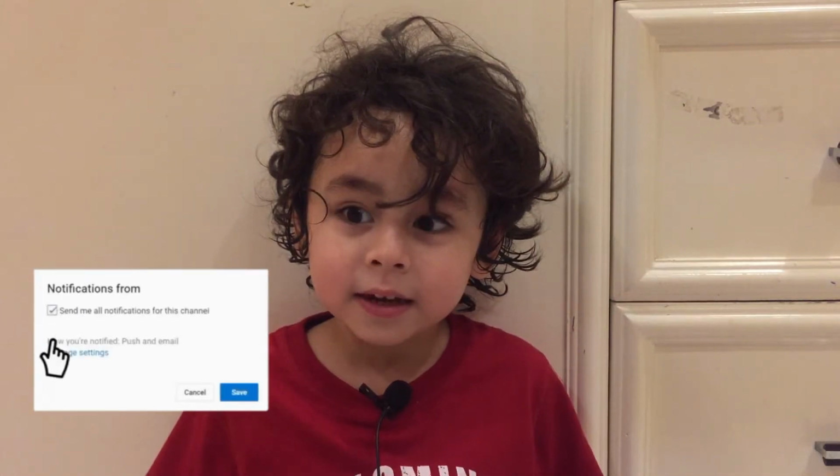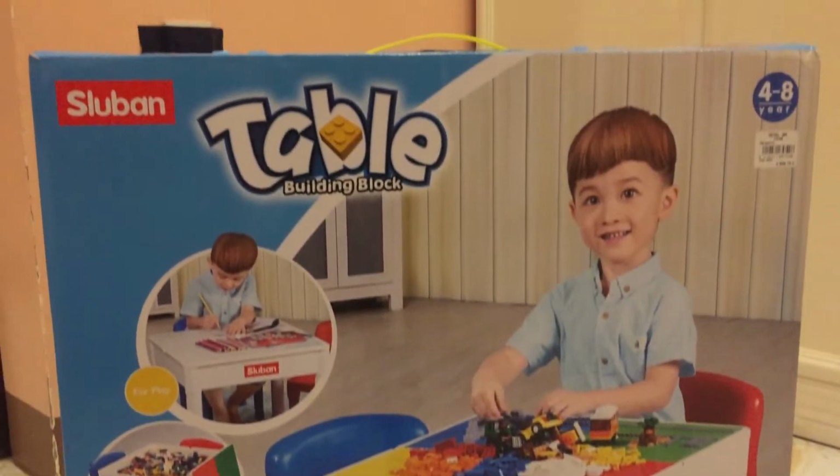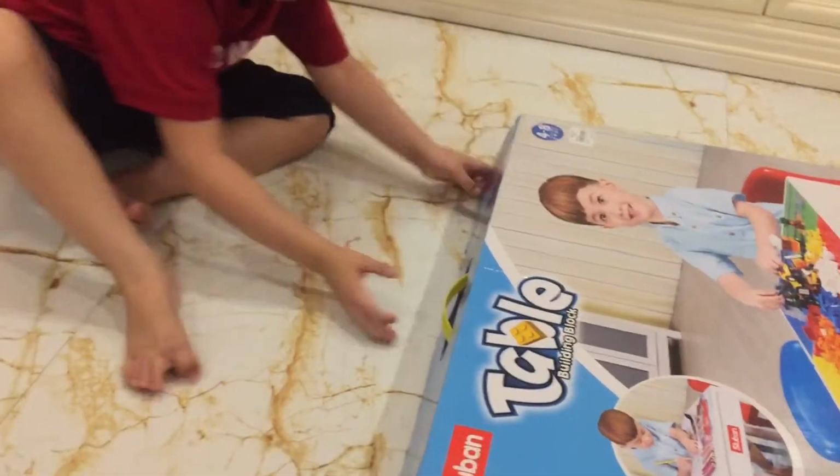A few moments later. Hello everybody. My name is Peter Rowan and today we have a brand new table. Okay, so we have to open it and let's start open. Okay, it's open.